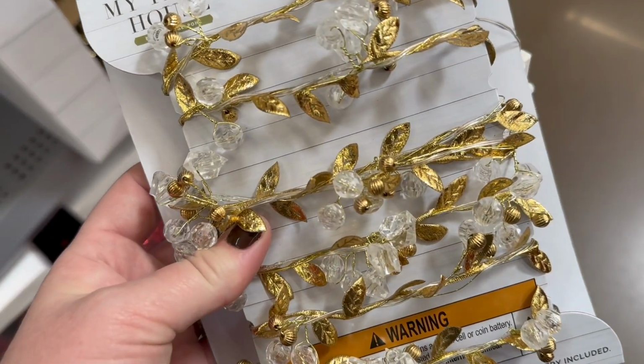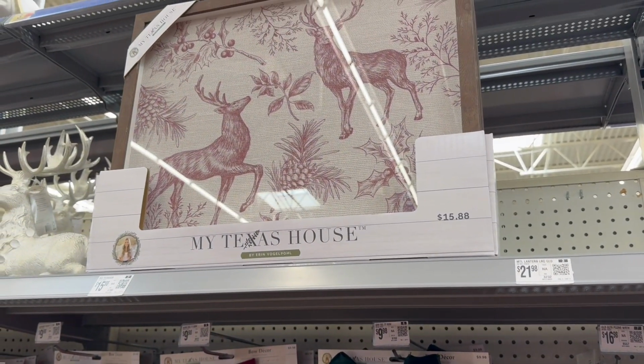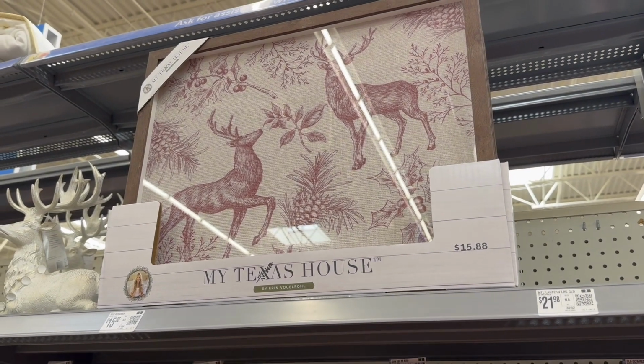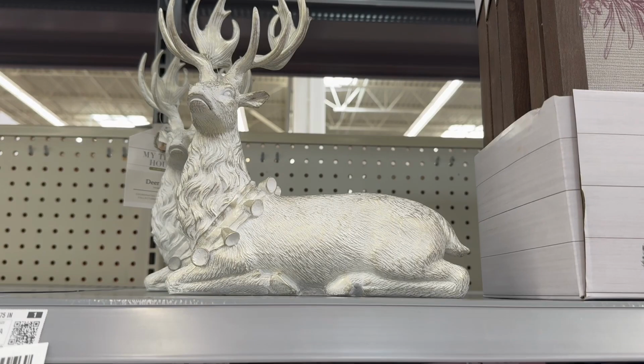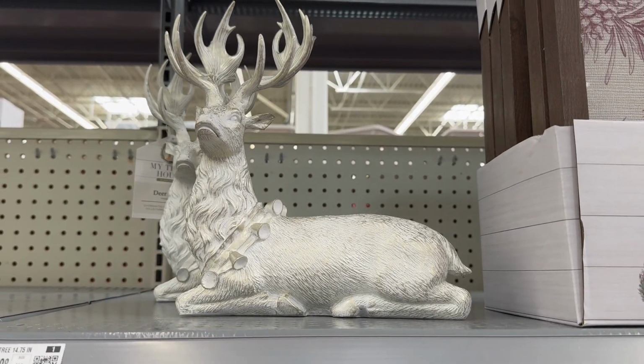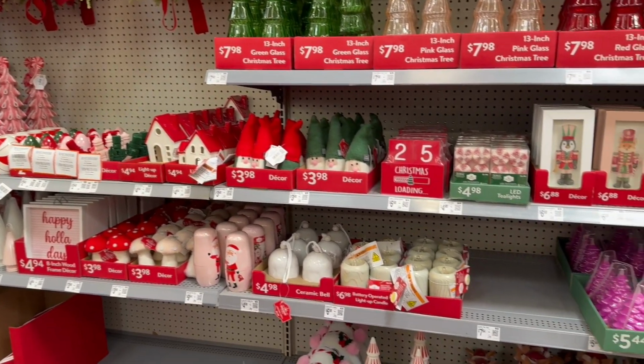This garland would be the perfect addition to your winter greenery, or you could add it into your Christmas tree as well. And this white deer reminds me so much of one I bought from Kirkland's years ago that did not come back. I love that it's neutral and it's super budget friendly as well.